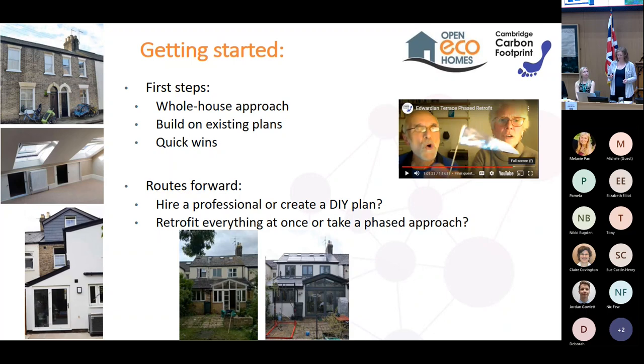Having said that, you should take this strategic approach of insulation first, then efficiency, then generation. Really, what's probably going to be more realistic is to look at building on your existing plans. So the two homes that I have pictured here, full disclosure, I'm a trustee for Cambridge Carbon Footprint, so that's why I've put some examples from Open Eco Homes. So these are two examples from OEH. These were done as part of a wider project.